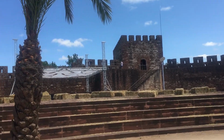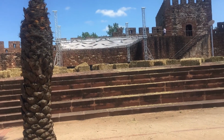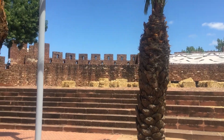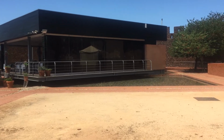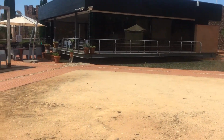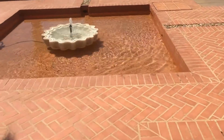So they're gonna have a show tonight. Those are the seats. And over here we have a tea house with a lake underneath. And another fountain over here.